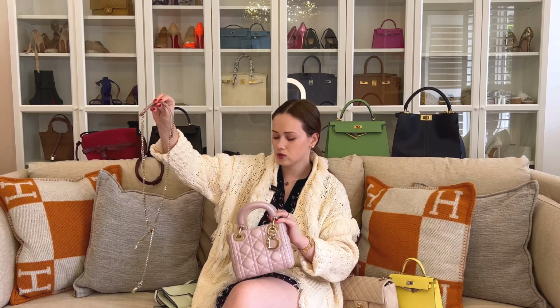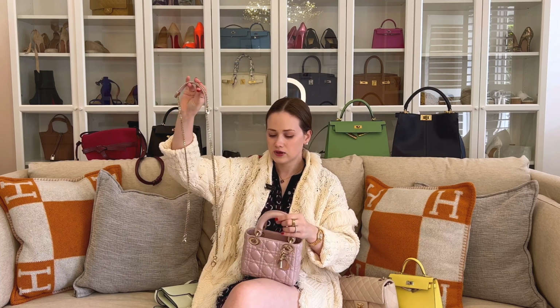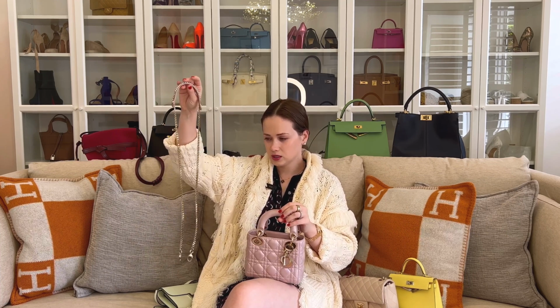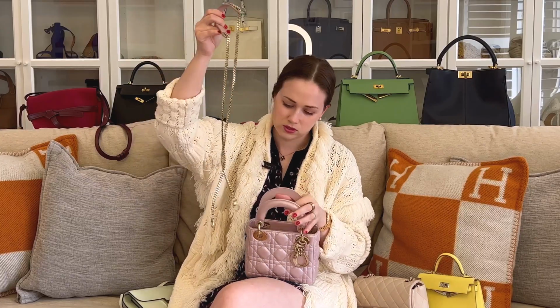And this is a strap. So it's a full-on chain. I don't wear it with a strap. Again, like I said, I find the strap very heavy and it's not very practical in my opinion. The chain's very cold and I just really like to wear this bag as a top handle bag and not with a strap. It's just my personal preference.